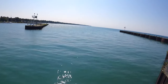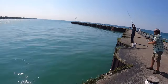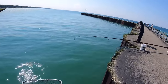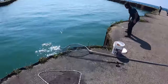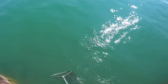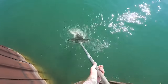I'll just let mine sit on the bottom. Alright. You take your time. I'll come over there. Now you're past me. I'll stay right here. Well, take your time, Dad. Take it off. Does look like a nice little steelhead. There it is.